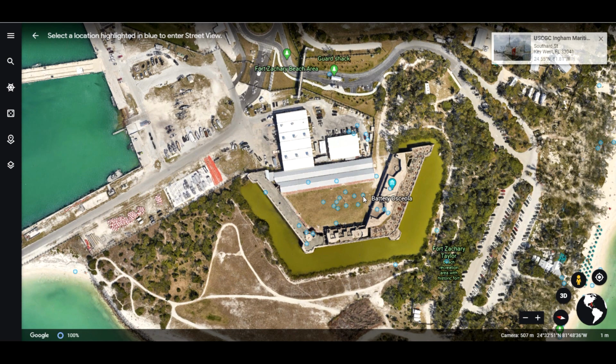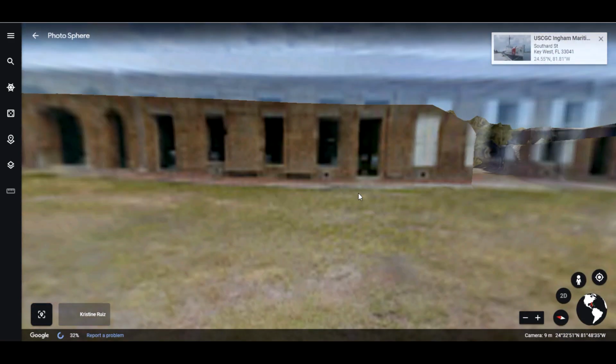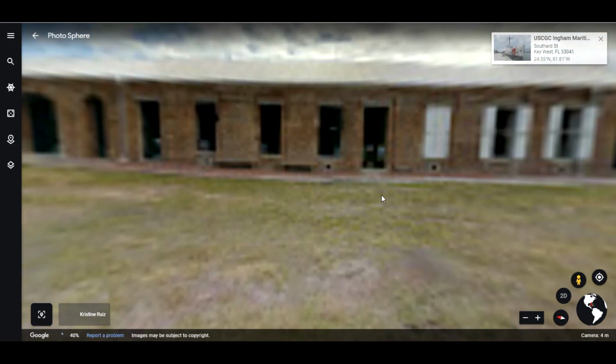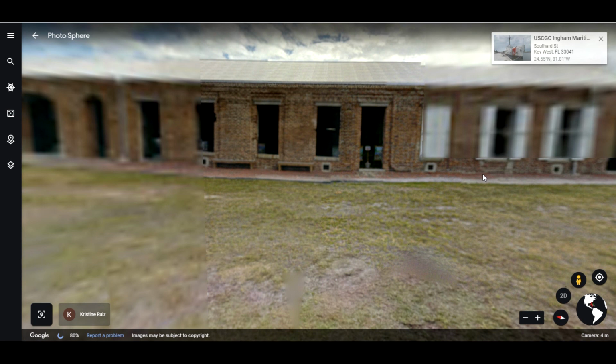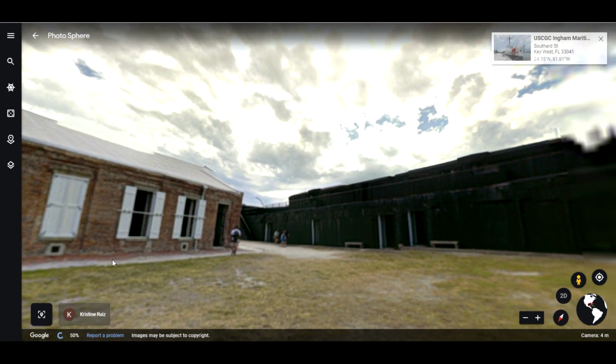Okay, let's do one here in the center. Maybe that's not somebody's selfie photo. We'll be able to get a good view. Alright, gotta wait for the photo to get up there. Alright. Then you can see all the walls.